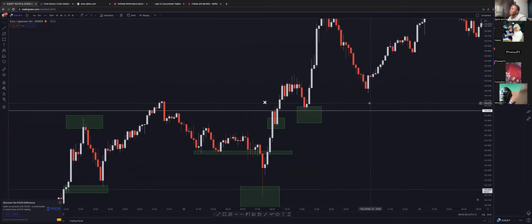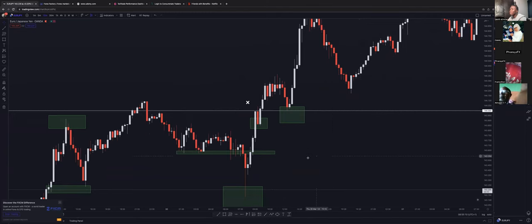I told you, a Tweezer Top is going to be valid if you are at a resistance level. So why did this one not hold? Because this one is a Tweezer Top, a lot of weak rejections. Why did it not hold? Someone should give me a reason.